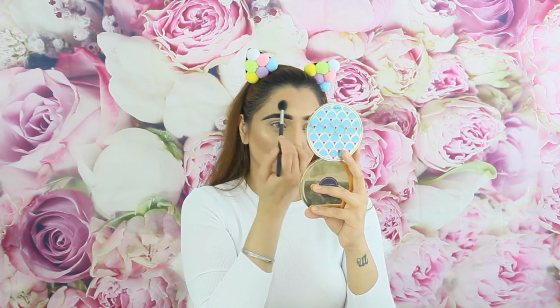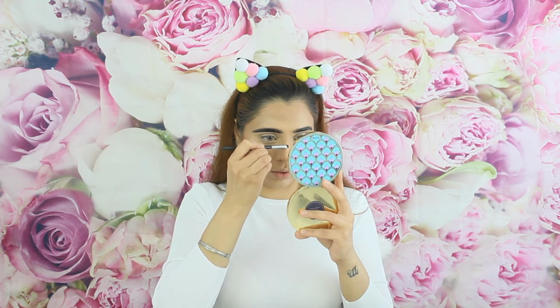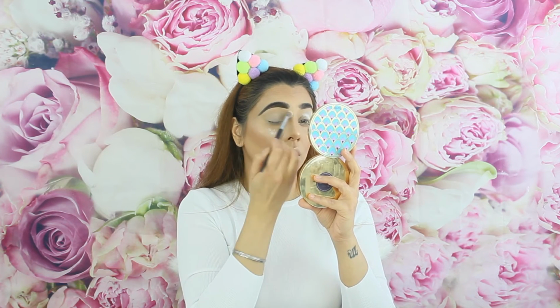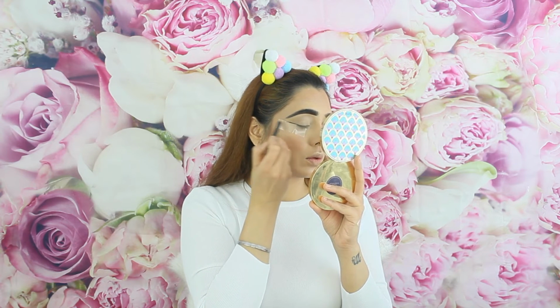Now I'm just applying my second coat of my Champagne Pop. I like to add a few coats of my highlighter because I really like that pop effect, that extra beam. To set my eye base, I'm using my RCMA No Color Translucent powder.